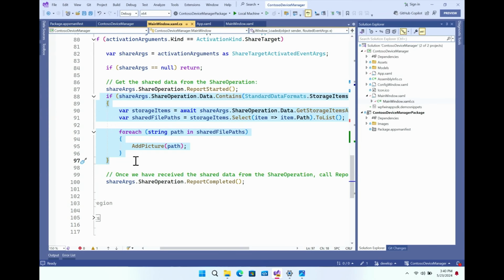Well, great. I think we really modernized our app, and it's looking better than ever. So thank you so much.